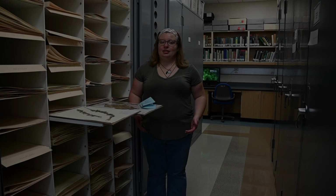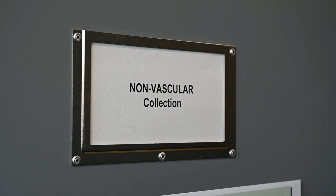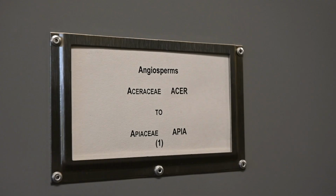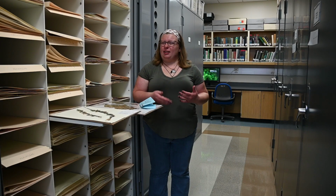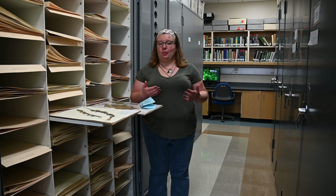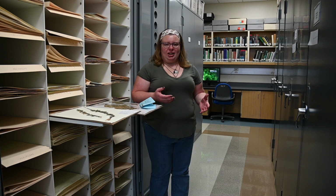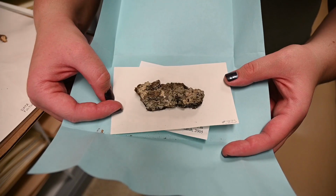So after the plants are done in the freezer, we file them away in the cabinets. We first organize them into non-vascular, gymnosperm, and angiosperm. Non-vasculars are plants that don't have vascular tissue, so they don't have xylem or phloem to help transport food and water to the different parts of the plants. An example of that would be lichens and mosses.